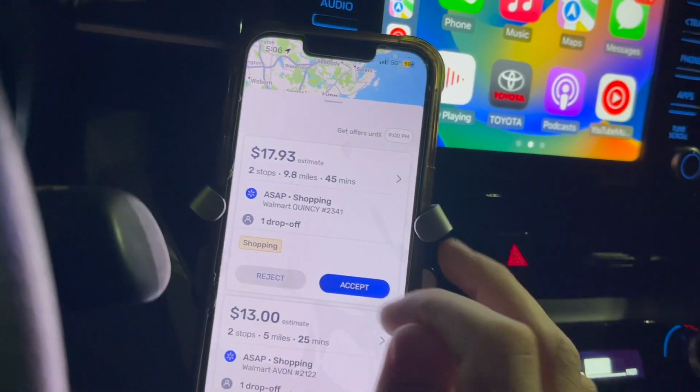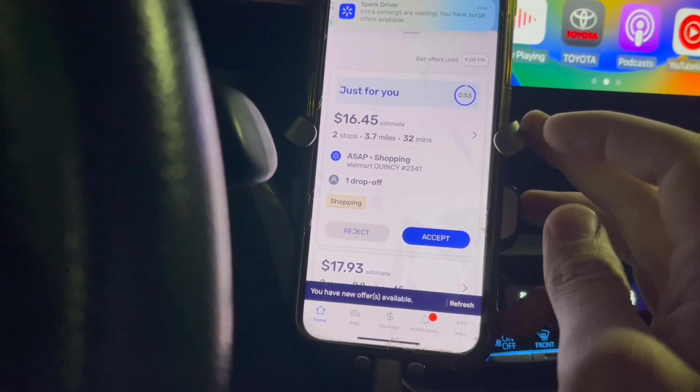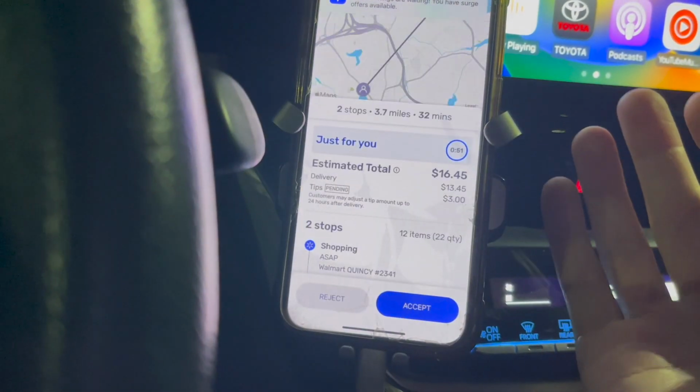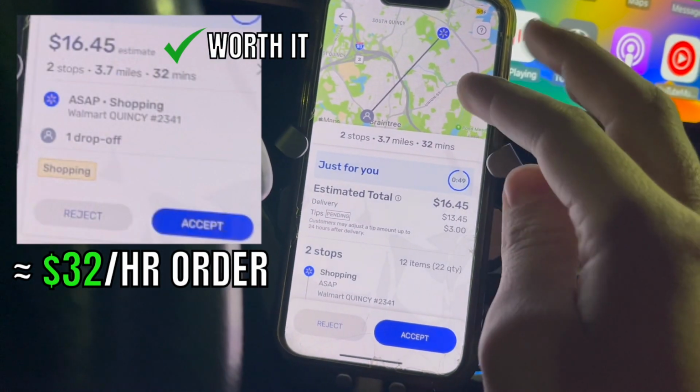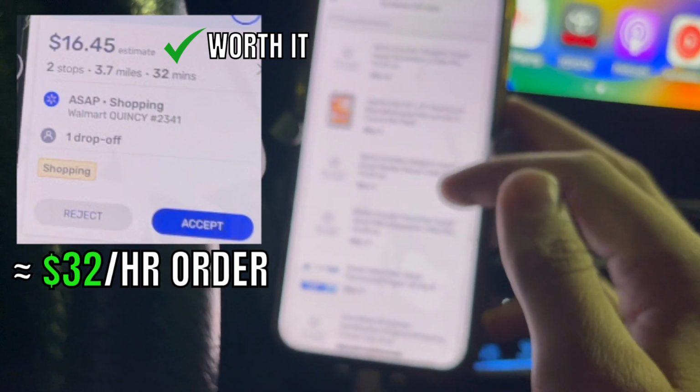But let's say I want something that's like 30. So let's probably gotta wait a little bit. So, okay, here we go, right? 16 bucks, 12 items. This is worth it as well. This would be worth taking.